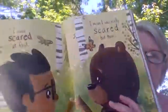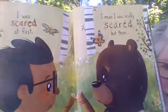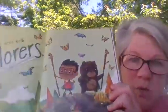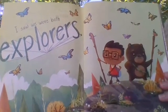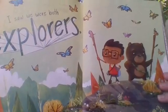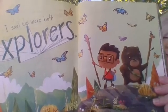Our first explorer friend says, I was scared at first. And our other furry explorer friend says, I was really scared. But then I saw we were both explorers. Look at that. They have a lot in common. There was no need to be scared of each other. And there may be much more for them both to see. Together.